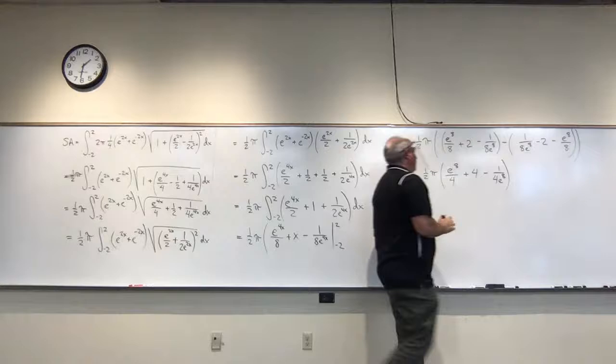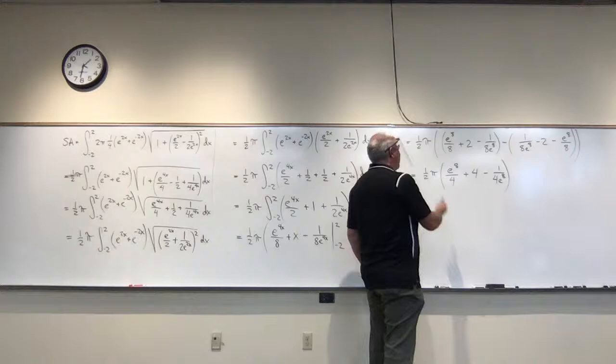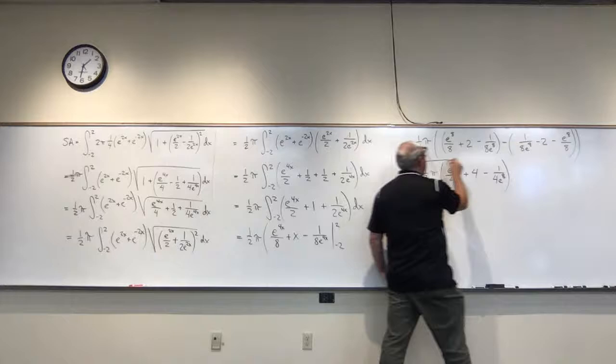And to do really better than that is very hard without a calculator. I suppose I could multiply through by 1 half pi, but it doesn't really seem like it's much more understandable. So you get something like this.